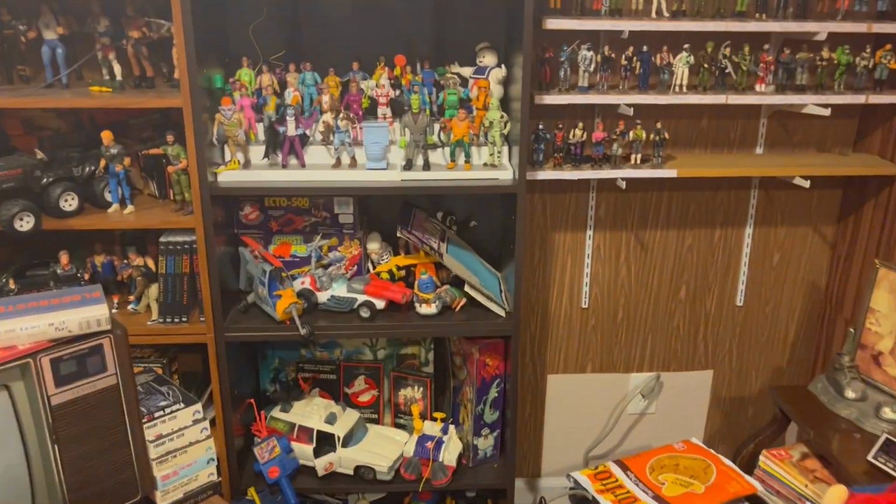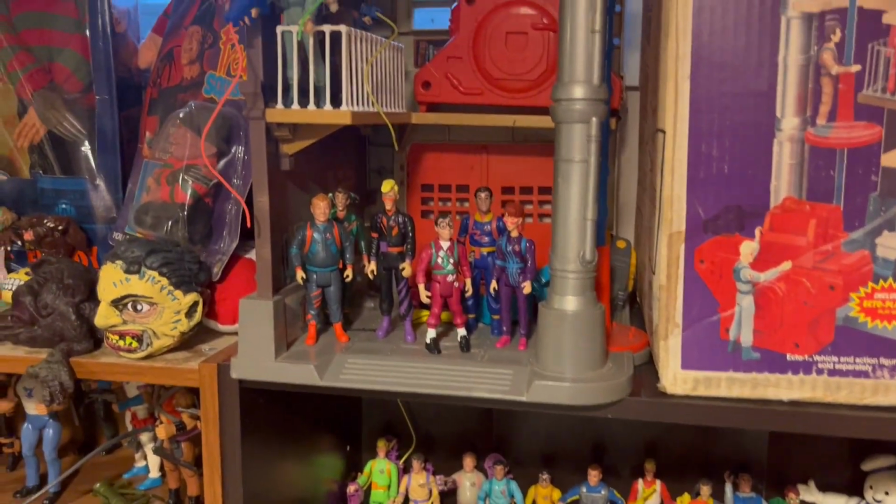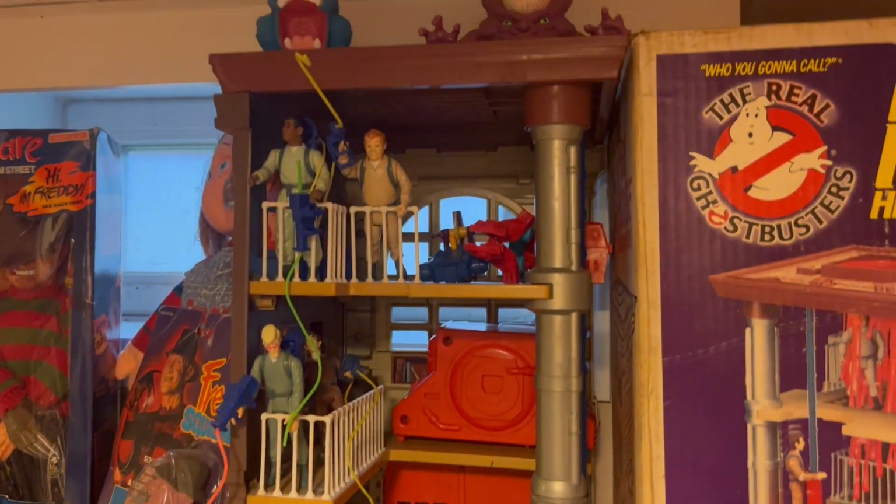All right, so there you go. There is the very primitive look at the Ghostbusters line.